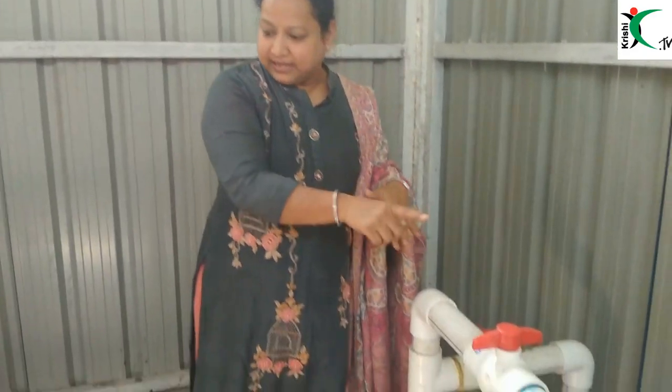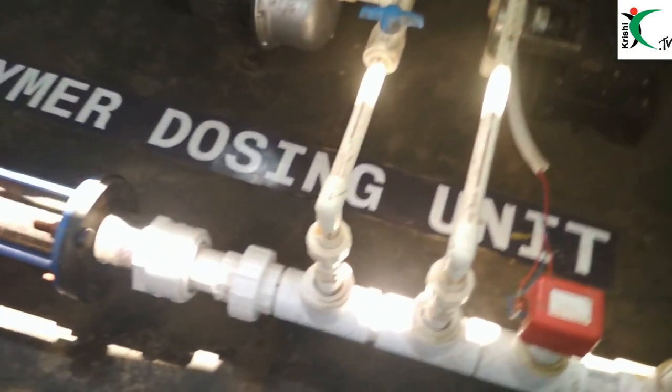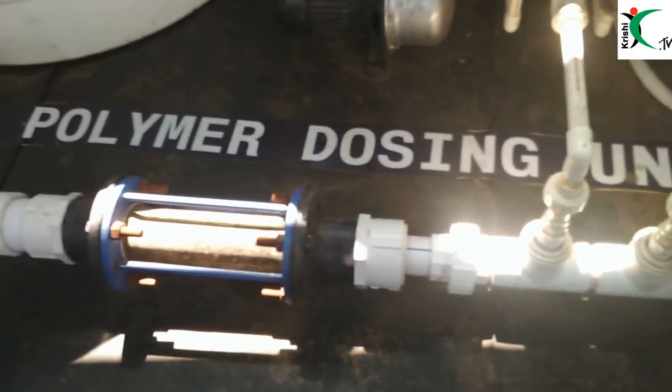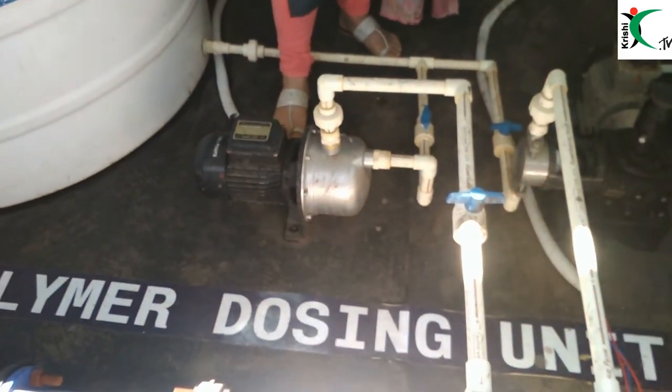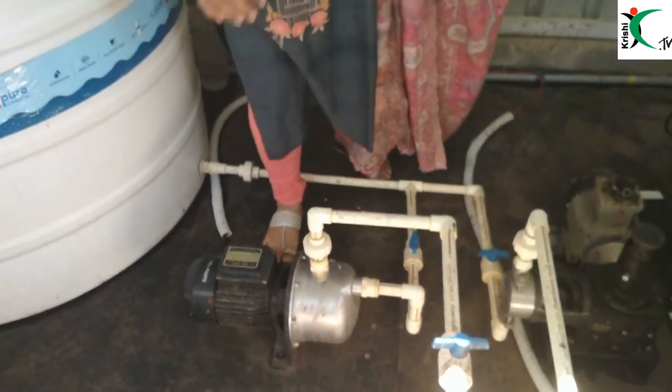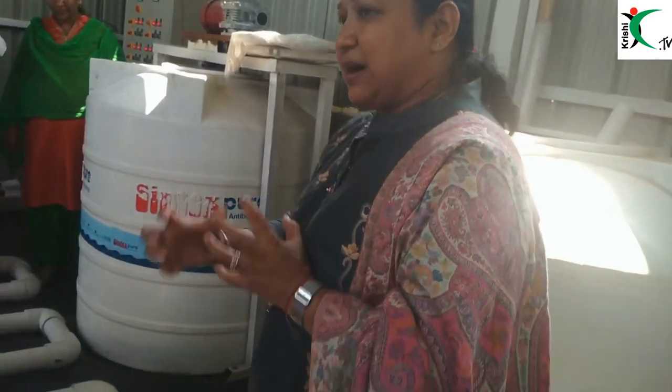Waste from the tank then passes through this system. This is called the polymerization unit, or we call it the flocculation unit, which is inline. So this is the dosing unit. When the sludge flows into this, it is dosed by the polymer in a specific quantity and solution. So it passes through this and becomes completely flocculated.